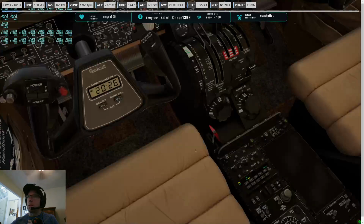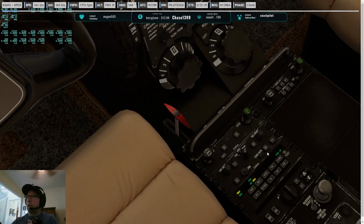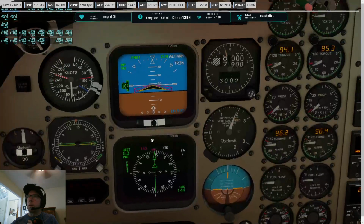441. See, when you're in climb mode on the autopilot here, it'll give you the best speed for the altitude. Maintain 8,000. So you'll see I'll get slower when I hit 10,000 feet.